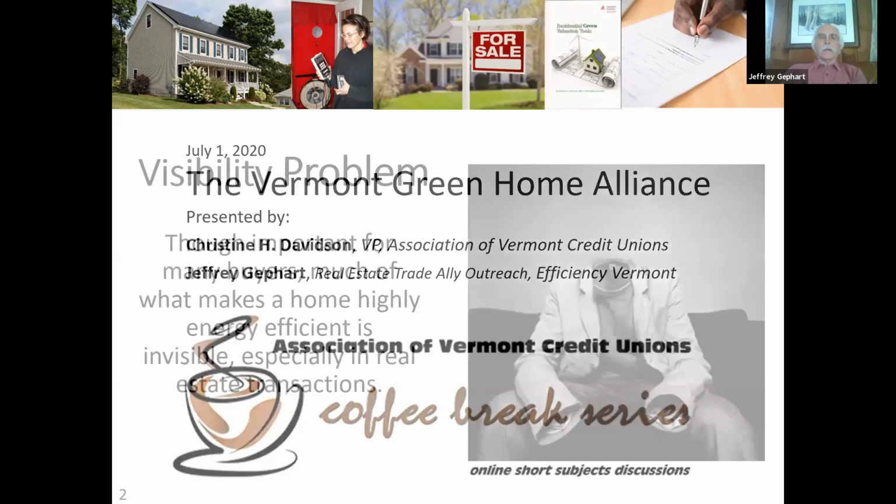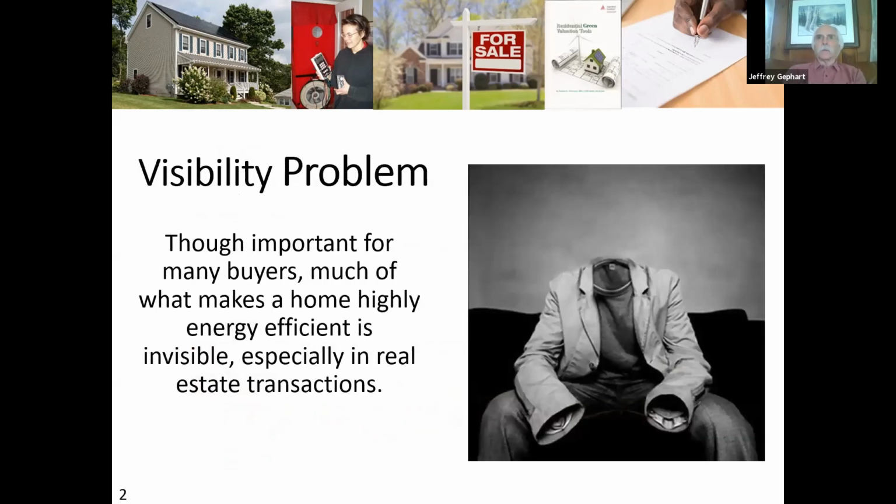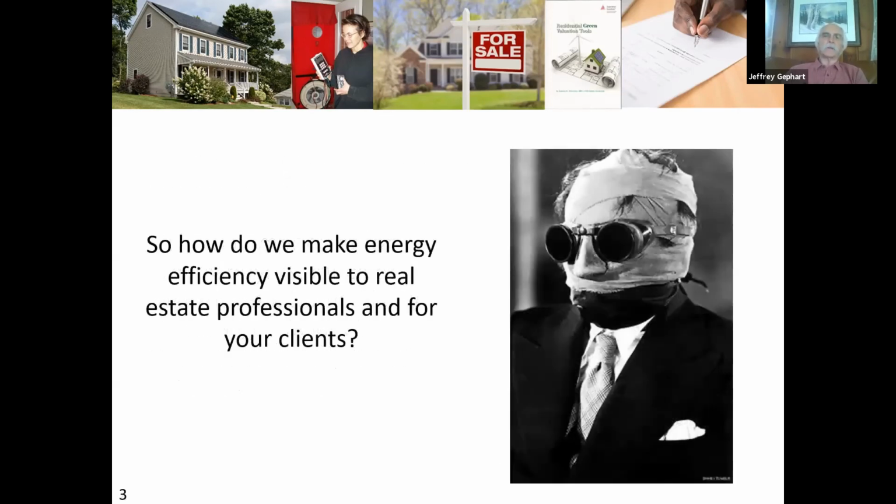Well, you know, come up to a house that's got solar panels on the roof, there's something you can see. What happens though when you come up to an energy efficient home? You can't see anything. Efficiency is important to many buyers, and we're seeing that in surveys conducted by the National Association of Realtors and the National Association of Home Builders. Though efficiency is important to buyers, much of what makes a home highly energy efficient is invisible and unfortunately stays invisible during most real estate transactions. So how do we make energy efficiency visible to real estate professionals and for the homeowner, the borrower?